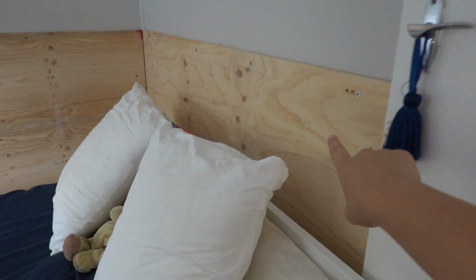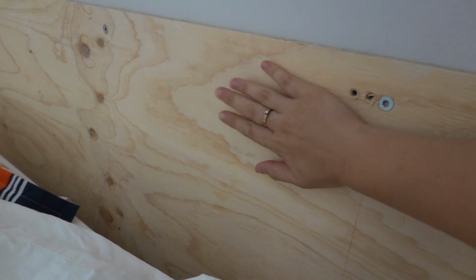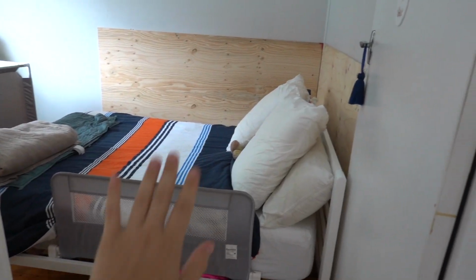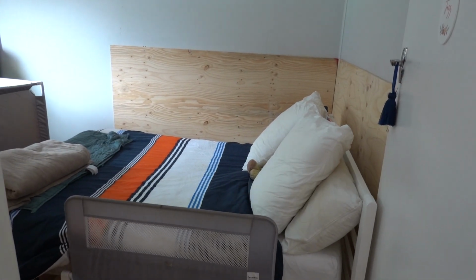So these are the wood, it's plywood, right? So he put plywood up, he put 3 of them up, 1, 2, and 1 on this wall. And so we're gonna put the foam tiles over the top and then the material. But this is what his room looks like right now. He's got his double bed. Usually it's pushed up against the wall over there, but I'll show you the finished product afterwards.